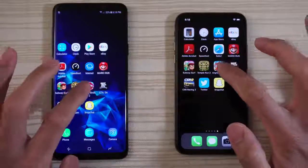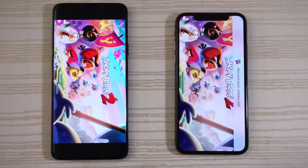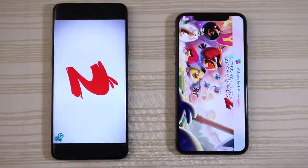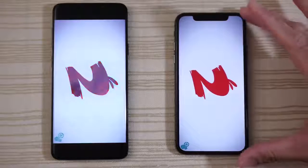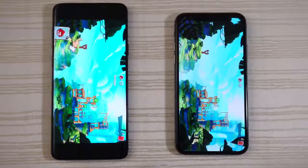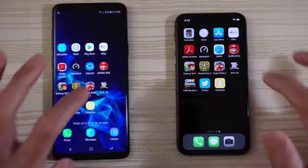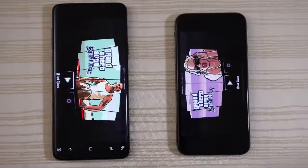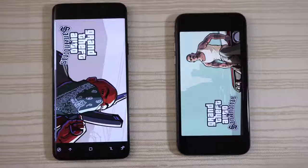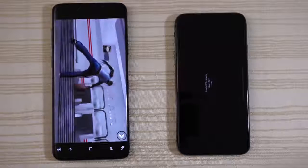Angry Birds 2. Logging in on the S9 Plus, and S9 Plus is out in front, but will the iPhone X catch up? And the S9 Plus faster on this one. Go ahead and close it out. Grand Theft Auto San Andreas. Let's go. Ooh, I think the S9 Plus is faster here. And the S9 Plus takes the win on this one.